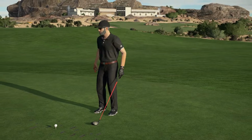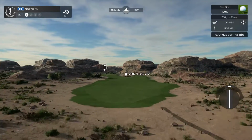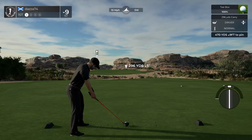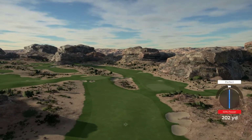Par 4 is on the slate for this first hole today. Now let's spank that ball into the fairway and begin our round. And the tee shot is away. I hope you have a good time today.